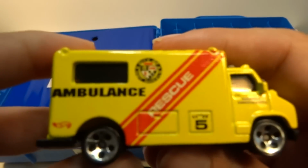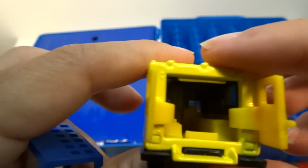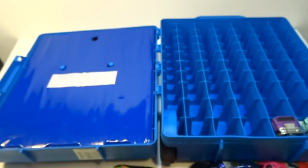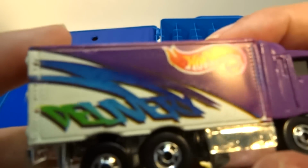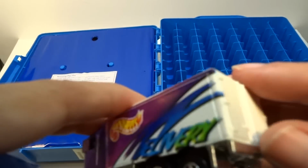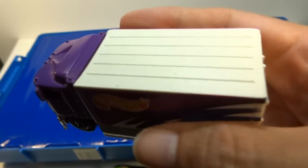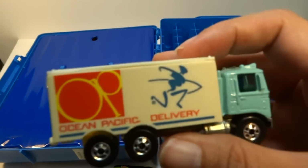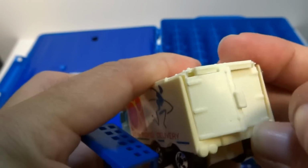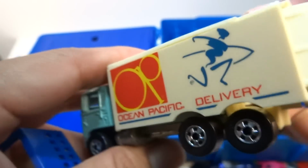Next is an ambulance. And the back opens. Kind of dark in there. Rescue. And we have delivery. Oh no, it doesn't open. What a waste of a big old truck. It doesn't open. And Ocean Pacific delivery. This one opens, I think. Why didn't the other one open? Maybe it was an optical illusion. Maybe it did open.